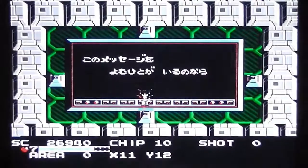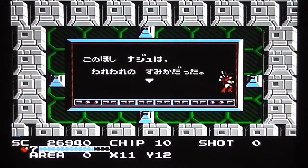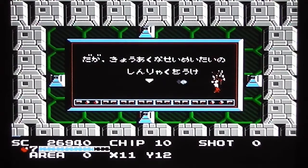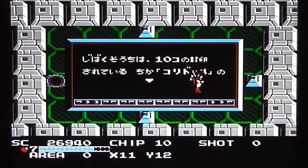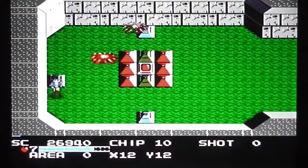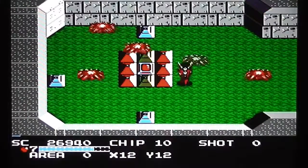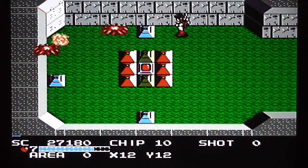And this is where things change somewhat, because now it becomes an overhead scrolling, dungeon crawling RPG type game. There's some text there which is obviously Japanese, which I can't read for you, but I think it basically gives you the background of the game. I have watched the video of the English version of the game, so yeah, it just gives you a bit of an introduction to the game, and then you wander around these screens. It's quite a large map, which we'll take a little look at in a moment.